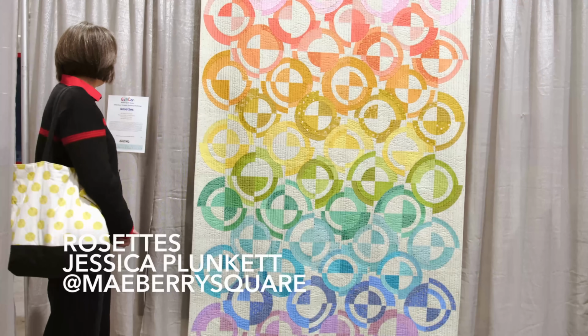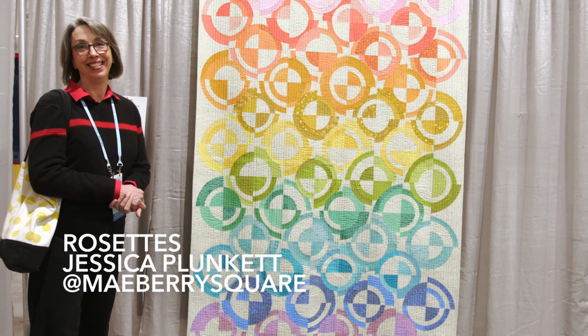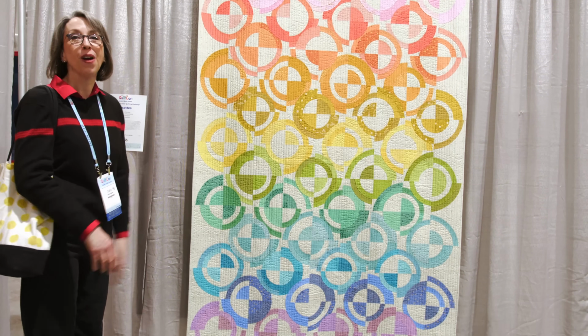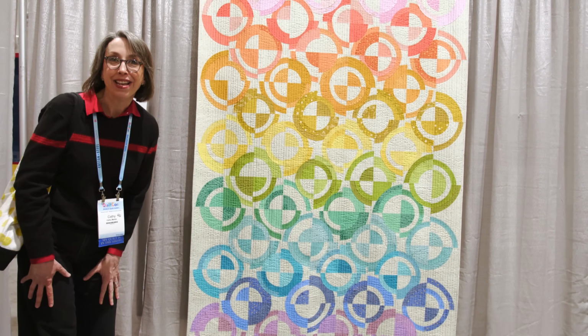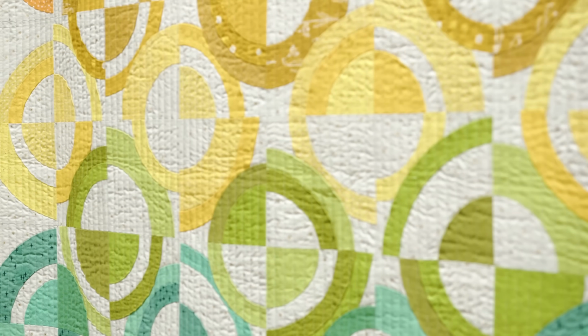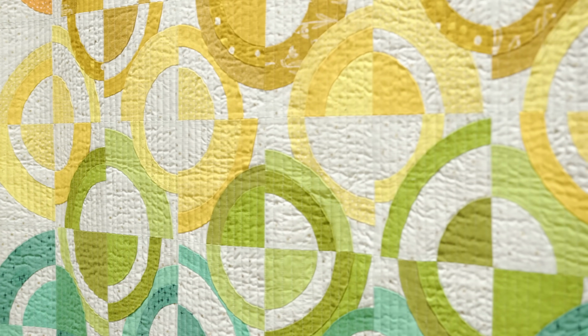Oh, this is an interesting story. It's called Rosettes by Jessica Plunkett, and she made the award ribbons for QuiltCon 2024. And these are the scraps from the ribbons of the awards. The fabrics represent 12 categories worth of ribbons, while the background is the same fabric as Best in Show.